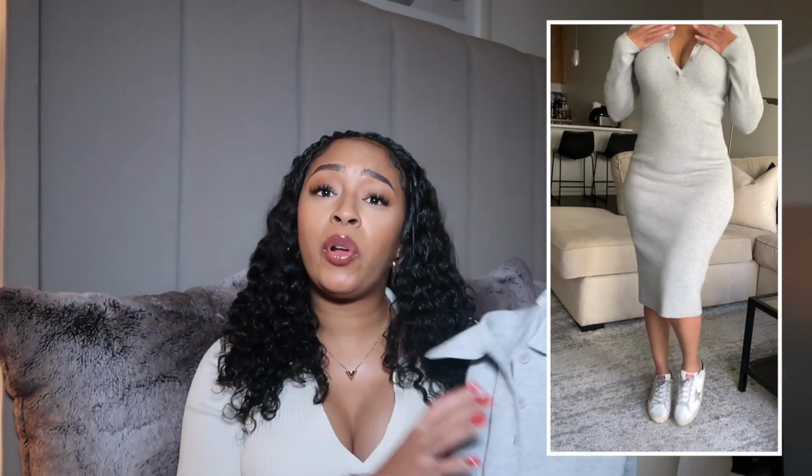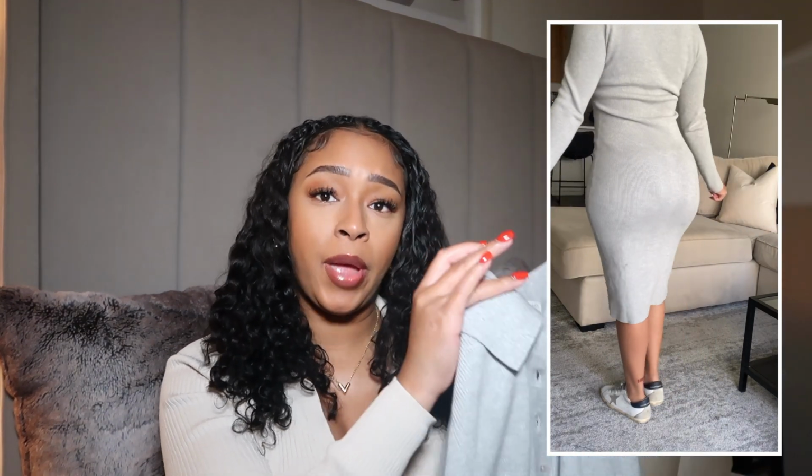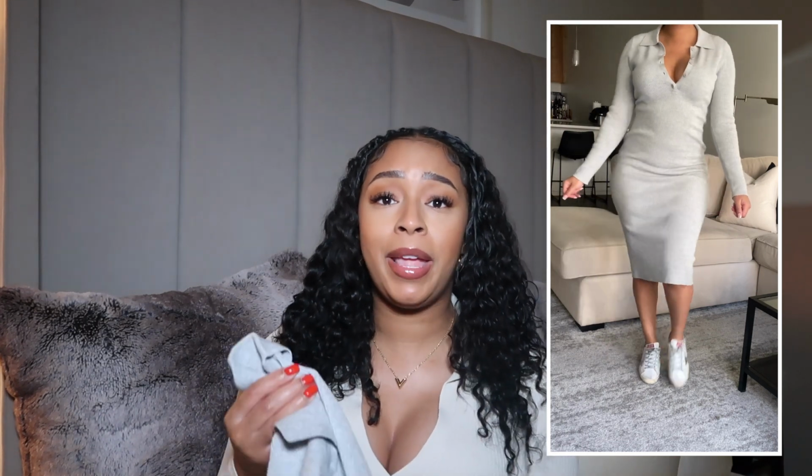I will say that the actual sweater is a little thicker, a little heavier. The dress is a little stretchier. And I think that's good for when you're doing your full body. It really conforms to all of your curves. It looks amazing. The dress also has the 5 buttons that can go all the way up to the collar, or they can go all the way down and give you cleavage. It really just depends. It is a midi dress, so you can make this look very classy.